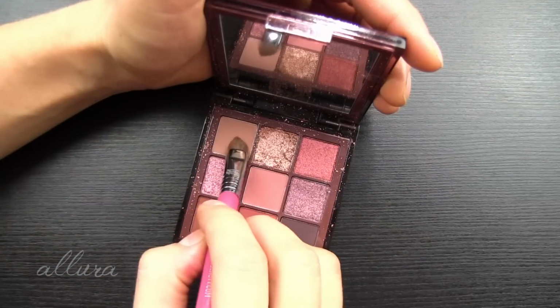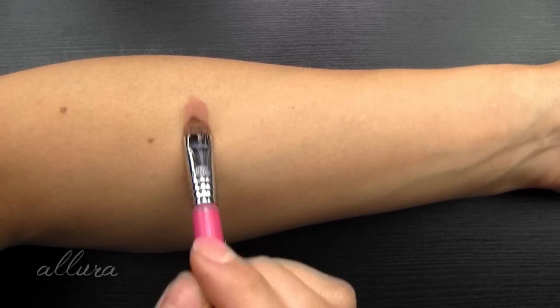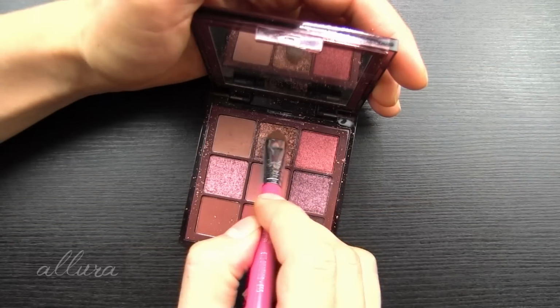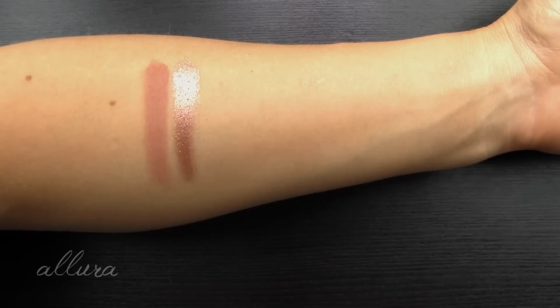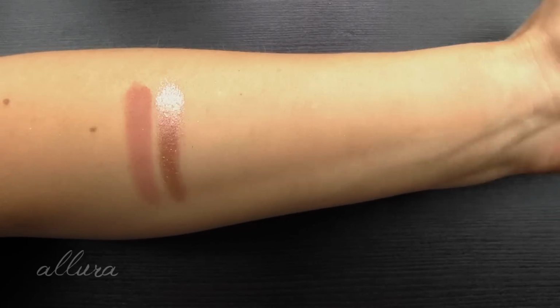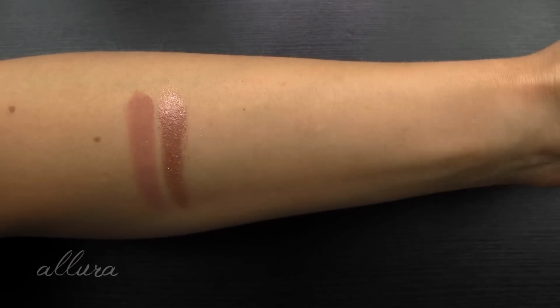Right, shade number 1. And this is a matte fawn brown. Again, has a slight mauve tone to it. Shade number 2. This is a shimmering bronze. In the camera, it looks like it has a mauve tone to it. To my eye, at least from this direction, it doesn't look like that, but maybe at different angles.